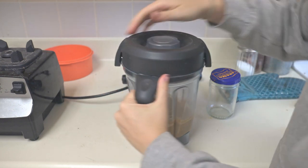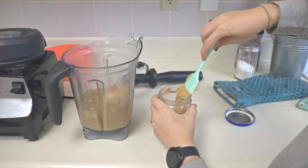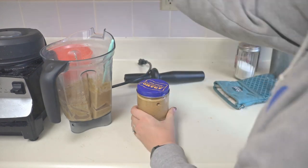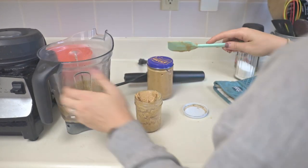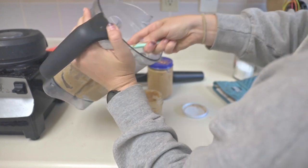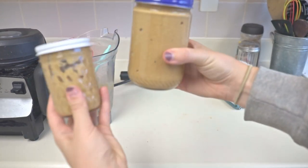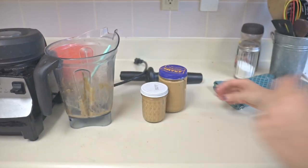Another thing I make myself is jam. I quit buying jam from the store. So what I do is I just buy some frozen strawberries, which unfortunately come in plastic, but I simmer them down, smash them, add some chia seeds and a little bit of lemon juice, and that's it. So much less sugar, a lot better for you. I don't have a recipe for that, but that's all I do.